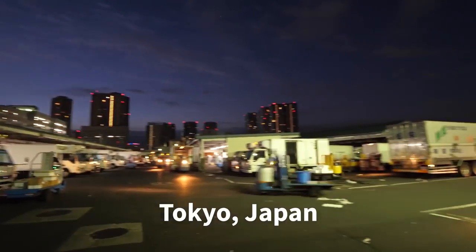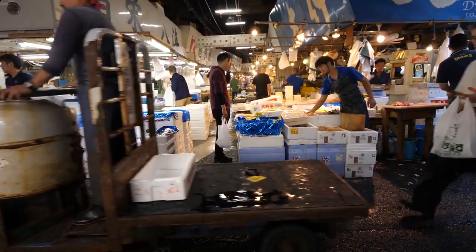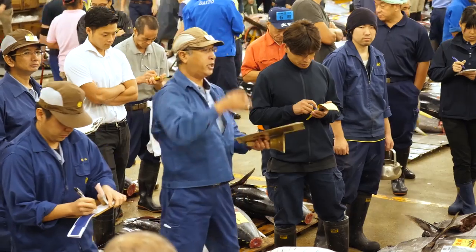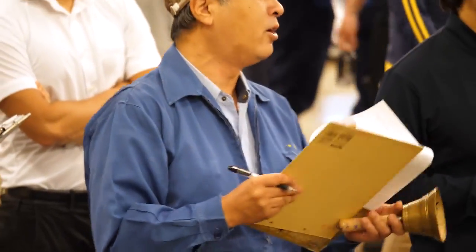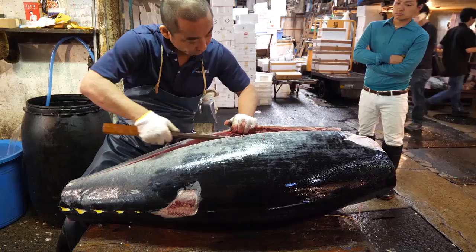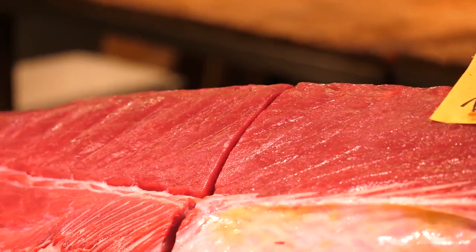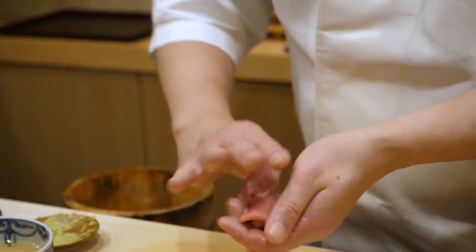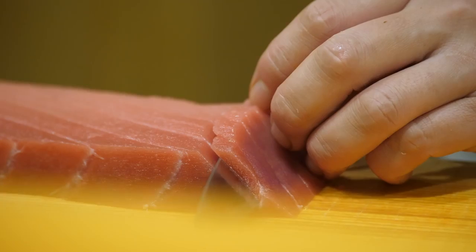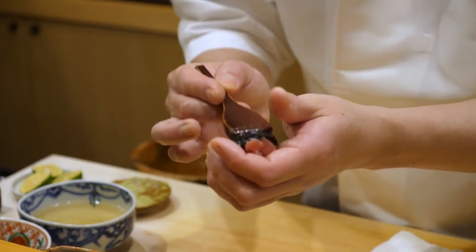Tokyo, Japan. There's no question it's one of the world's top food cities. Today, I'm taking you on an exclusive sushi journey, where we're going to see the entire sushi cycle, from the fish auction to the tuna slicing, to eating sushi right out of the fingers of the chef. Get ready to witness the art of the best sushi in the world.